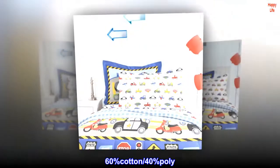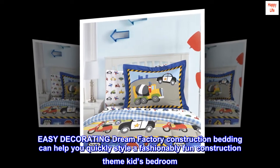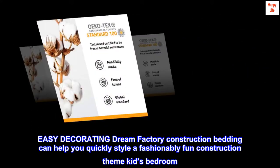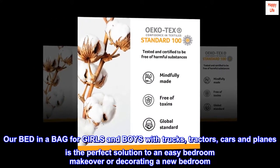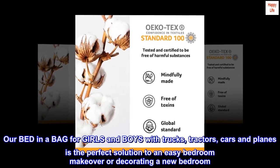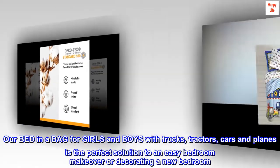60% cotton, 40% poly. Imported. Easy decorating. Dream Factory construction bedding can help you quickly style a fashionably fun construction theme kids' bedroom. Our bed in a bag for girls and boys with trucks, tractors, cars and planes is the perfect solution to an easy bedroom makeover or decorating a new bedroom.